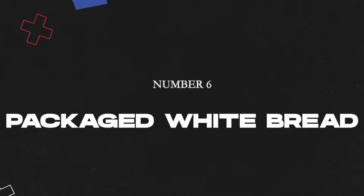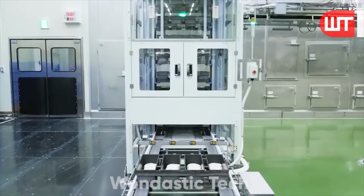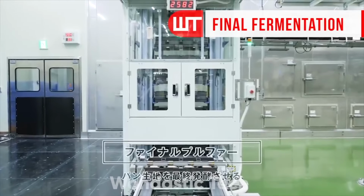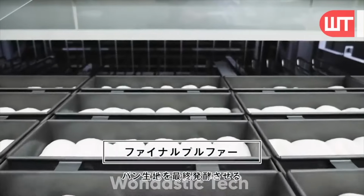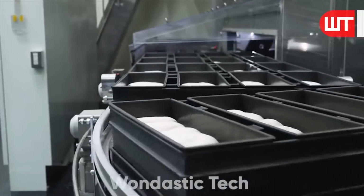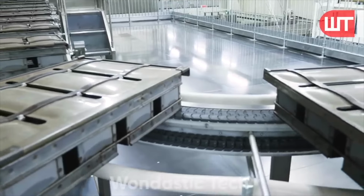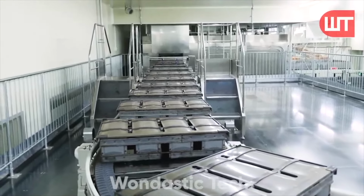Number 6, packaged white bread. You know the saying, the best thing since sliced bread, right? Well, it didn't just appear out of thin air. It stems from people's amazement at the convenience of getting fresh-tasting bread more easily, right outside their homes without having to visit specialized bakeries. But let's be real, convenience often comes at a cost. And when it comes to packaged bread, there are some strange, less appetizing secrets lurking beneath the surface.